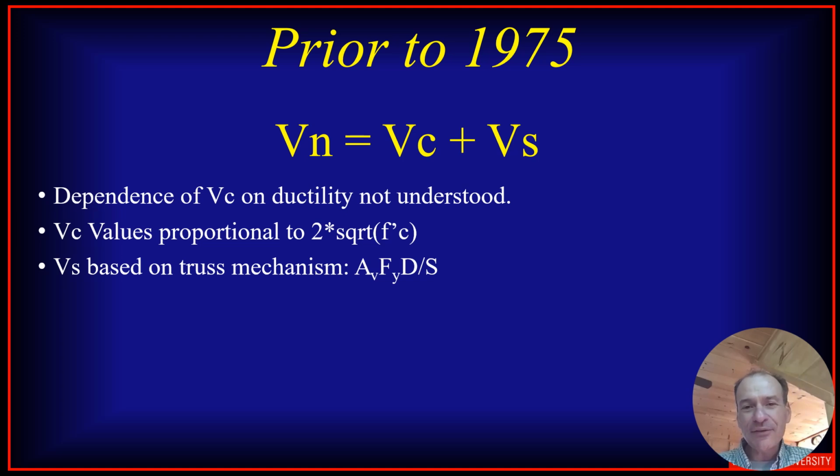So if we go back to say 1975 or even before then, how did we deal with shear strength? We really had no clear provisions for seismic shear strength that were separate from normal shear design in reinforced concrete. We effectively had V, the nominal resistance, as being a combination of the concrete contribution and the steel truss contribution. That Vs truss mechanism based on fundamental mechanics, but the Vc in some way proportional to that well-established 2 square root of f'c. And that's more or less what we did at the time, and there was no dependence of Vc on ductility, and it really wasn't understood at the time.